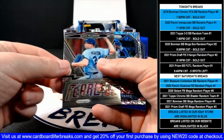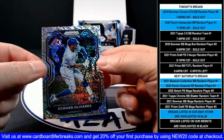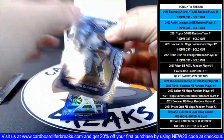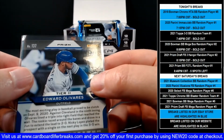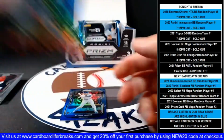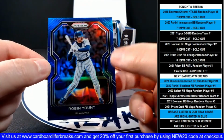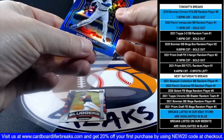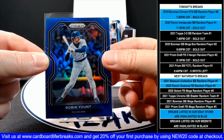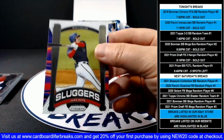Yachty, and then we have a Nate Pearson Fearless, and then we have a Silver Shimmer Edward Olivares rookie Prism, and that is number 2 of 7. I have to say, I like the shimmer without any color. Looks pretty darn nice. Then we have a Robin Yount Blue Prism, again where the color matches the team color, which is really nice. And then our last card is a Juan Soto Sluggers insert.